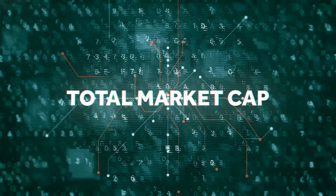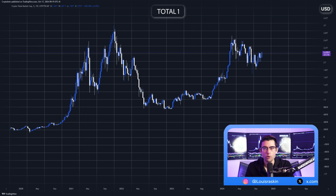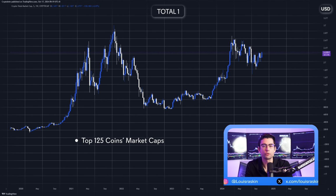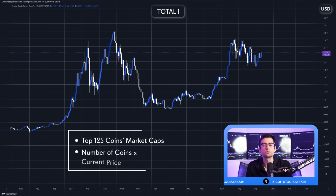Next, we have the total market cap charts. Total 1 shows the total crypto market cap, which is calculated by TradingView by adding up the top 125 coins' market caps. The market cap for each coin is calculated by multiplying the number of coins times their current price.